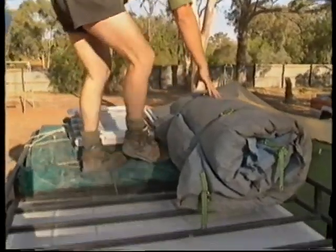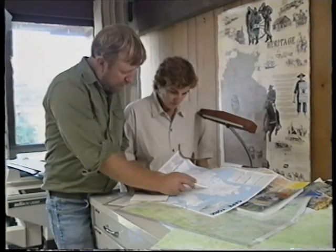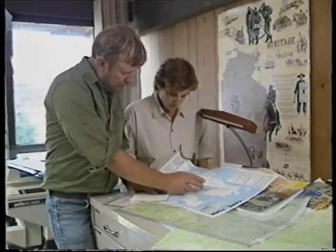Okay, so we'll stick to the telegraph line, coming up the main drag, and we'll go into Fruitbat Falls.